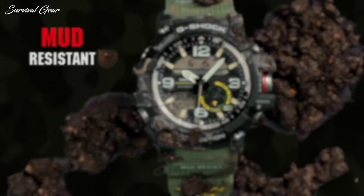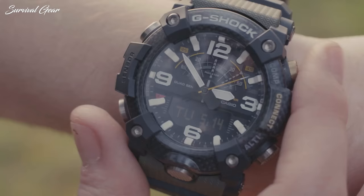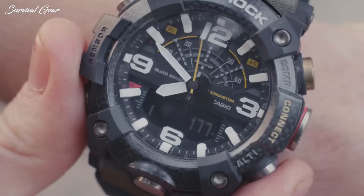Not only are G-Shock watches extremely durable and practical, they also offer a nice rugged style and are packed with advanced features for outdoor activities. Without further ado, these are some of the best G-Shock watches available on the market today.